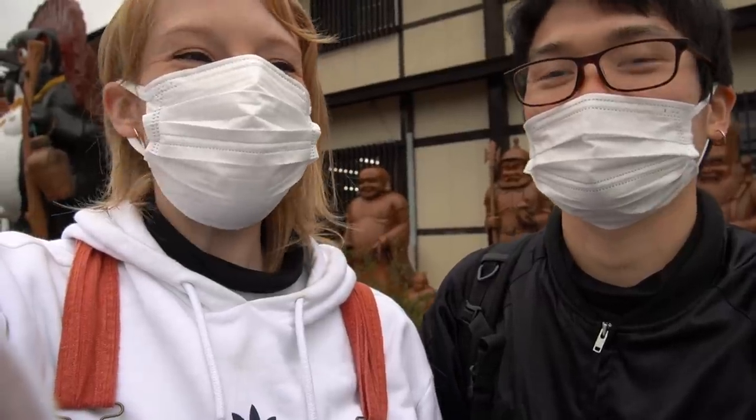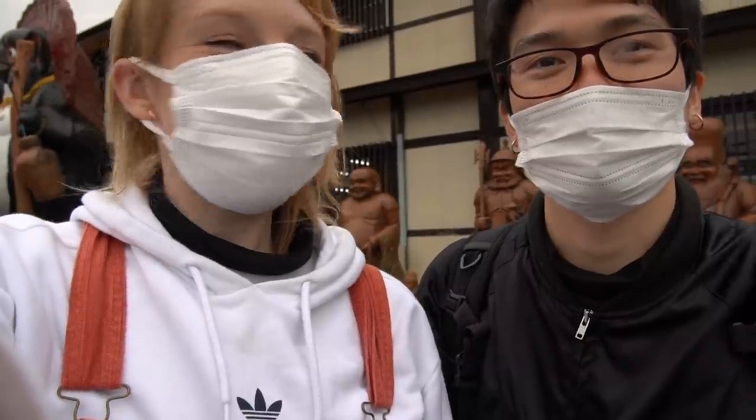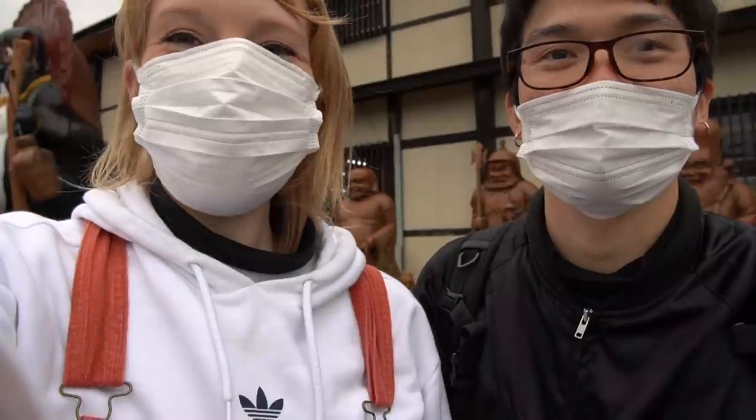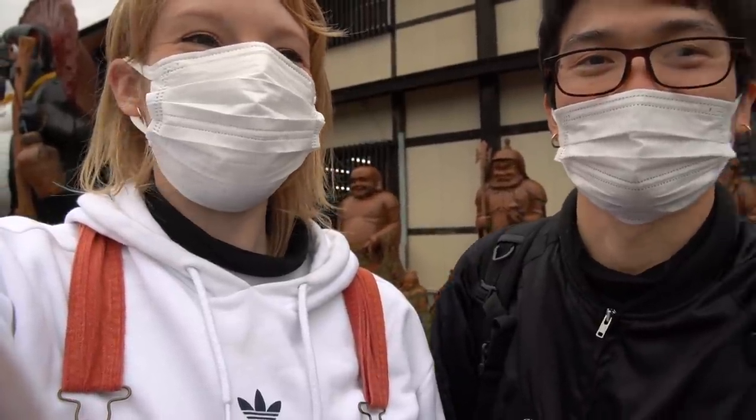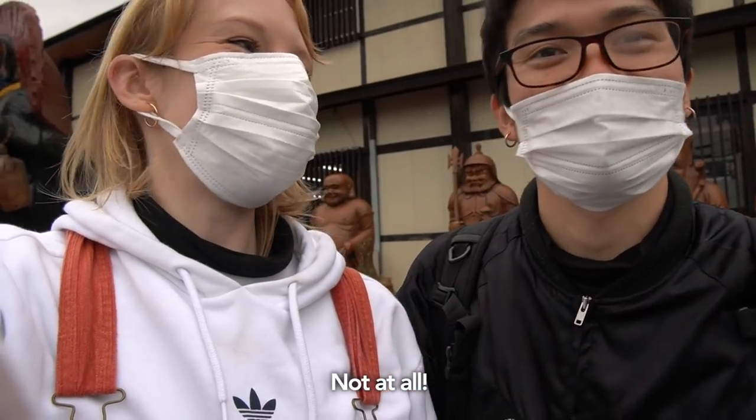But hopefully you enjoyed a mini tour of the Tanuki Mura village. And it was really fun. It's been a long time since we've done anything creative like this, so hopefully you enjoyed us painting at least.